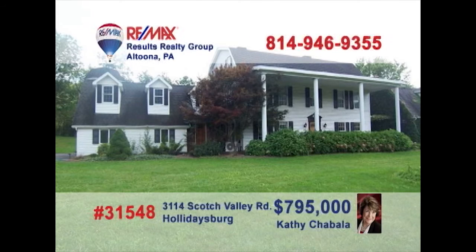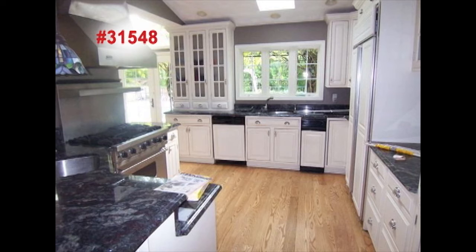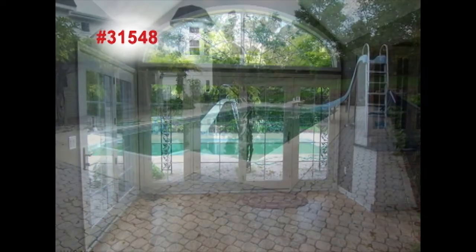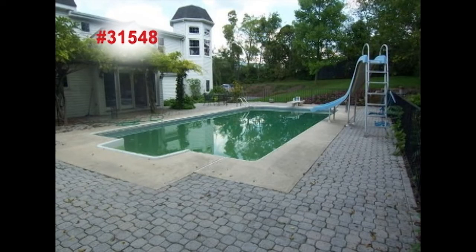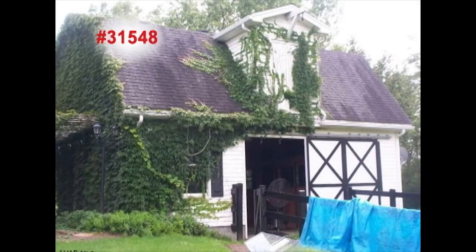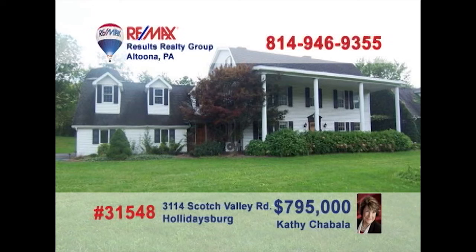Here's a very special Scotch Valley home presented by Kathy Shabala. Beautiful hardwood floors and a wood-burning fireplace warm up the living room. This dream kitchen features French country-style cabinets and design. The dining room is surrounded by windows and French doors. The doors lead you to this fine swimming pool with paver deck, bedroom suites with separate baths, a private 4-stall barn, and endless country views. Call Kathy to see it all.